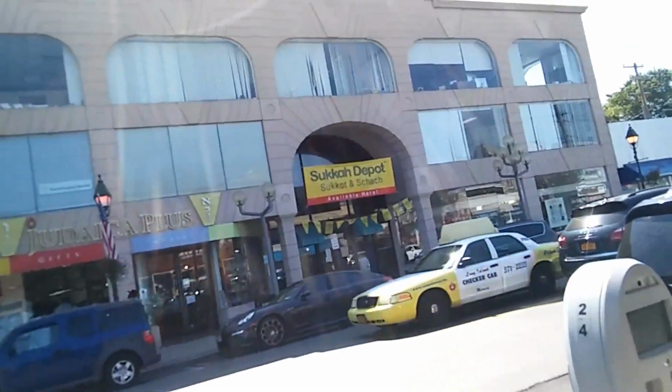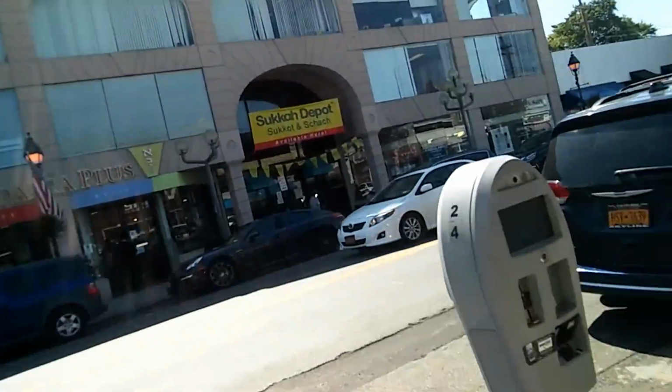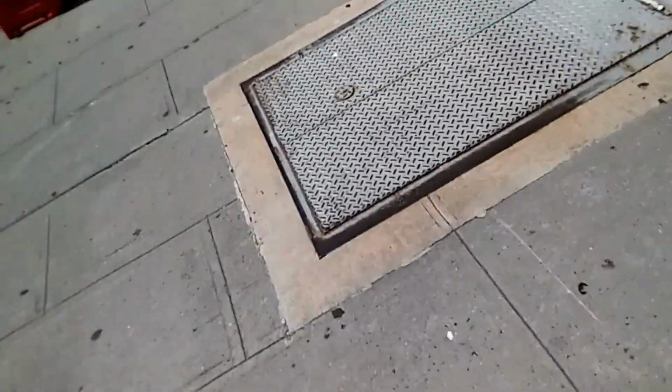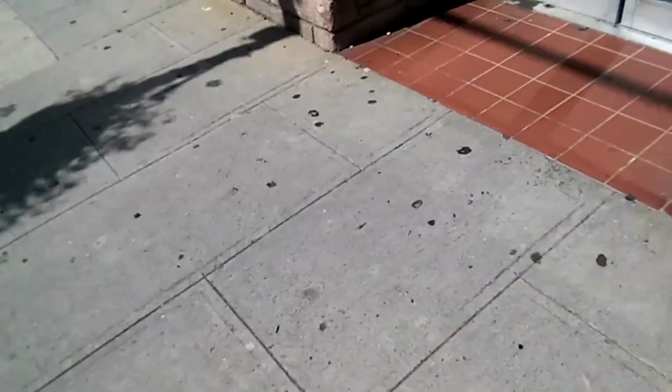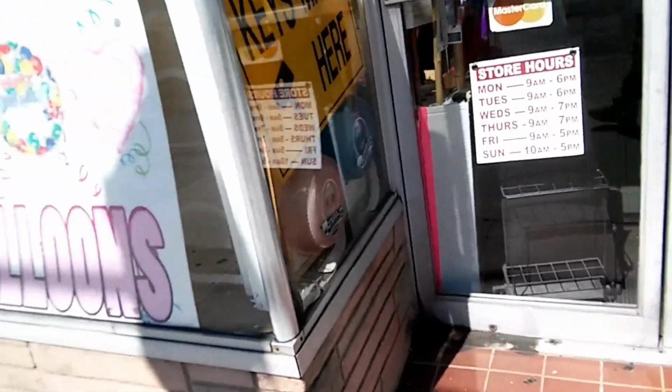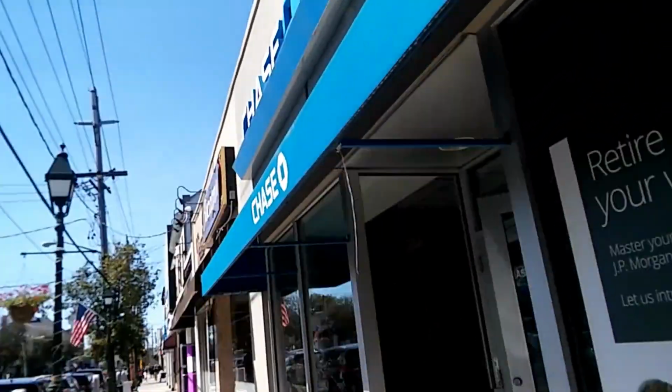This is another complex, 445 Center Avenue. Oh, and get this, folks. Here come the taxis ready to rip off people. Only in Long Island. See, in Queens, we don't have that. Because we have the green taxis. Yeah, this is a hardware store. I can tell it looks like one. I don't know, Whitestone in their downtown, they have something similar. So here's Chase.